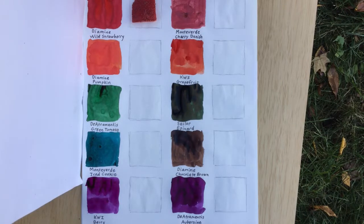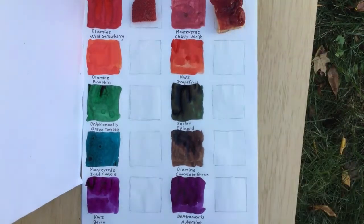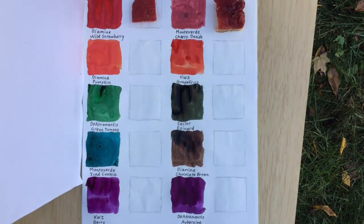Now we've got Monteverde Cherry Danish. Oh, I want to eat this so much. Be careful. Alright, let's straighten it out a little bit. It's more of a paler red than the actual cherry Danish, but still pretty close.